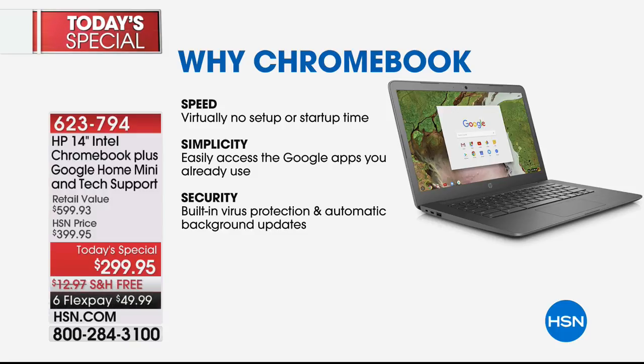And of course, what is so important to so many of us today is security. Virus protection, automatic background updates, and automatic updates to the system itself so it stays streamlined, fast, new, equipped, and secure day in and day out.